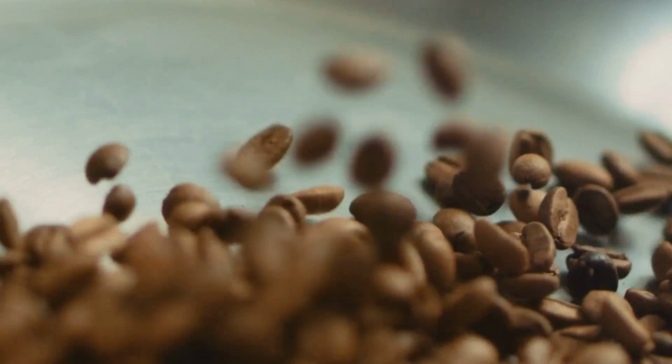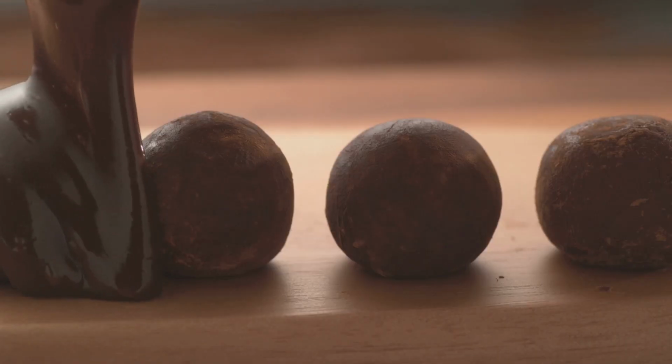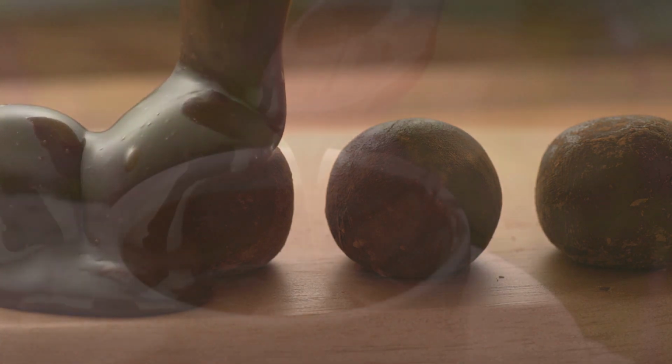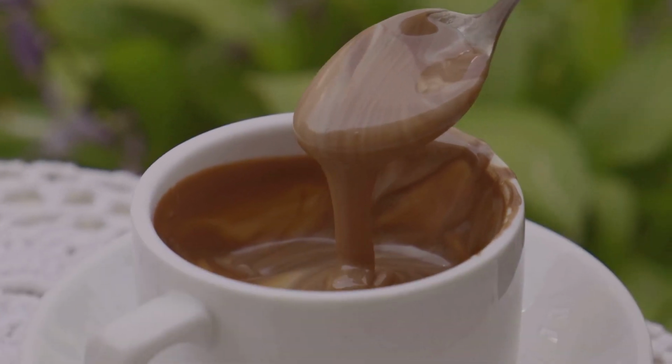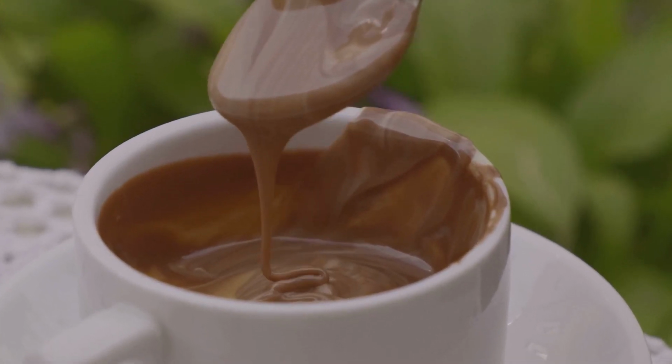This dynamic duo is more than just a treat for your taste buds. It's a sensory experience that takes you on a journey of delight. And now, we're going to introduce some easy-to-make chocolate coffee recipes you can try at home. Ready to explore the world of chocolate coffee at home? Let's dive into the delicious realm of mochas and chocolate-infused coffee beverages.